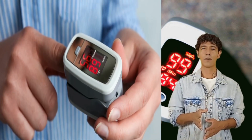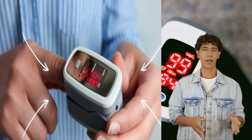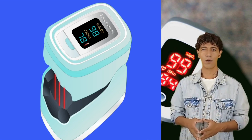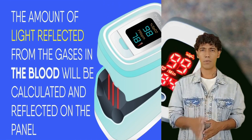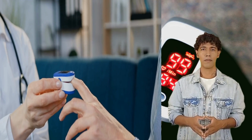This device looks like a clip-on with a digital panel on it. It can be attached to your finger, big toe, and even your earlobe. This device uses infrared light to work. This light travels through your capillaries. The amount of light reflected from the gases in the blood will be calculated and reflected on the panel. This reading is also commonly referred to as SpO2 level.